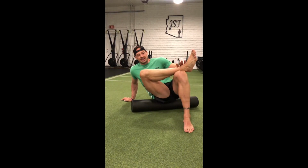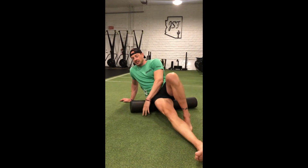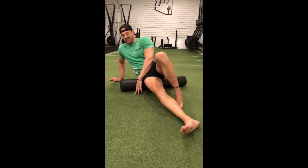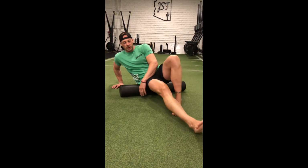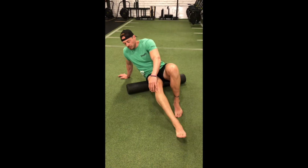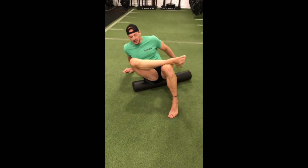If you guys don't have the mobility to get here, you can do that relaxed stance on the ground, just roll it. Even so, you might find it's up closer towards the band line, like the TFL, somewhere in there. You can even do a little flossing side to side to push through and find the spots.